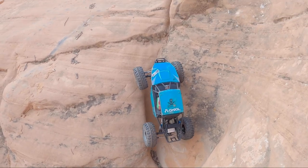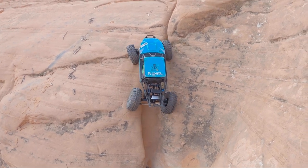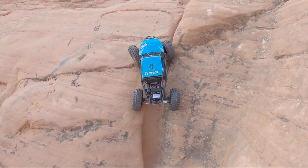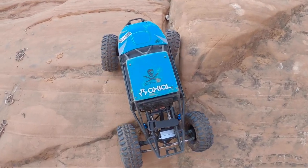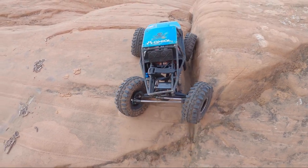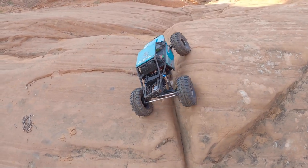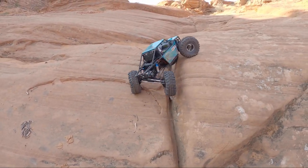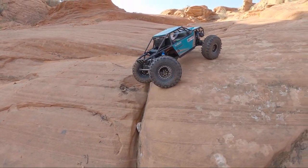There it goes. A little hopping. Just creep that front right around that ledge there. Get the left rear. We can climb the rear if we want. Guess we can crab the whole truck back up onto it. And we can even dip the rear off, bring the front up, crab across, and get the whole truck on top if we wanted.